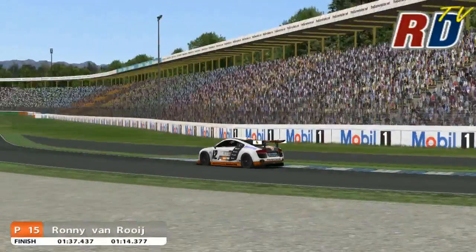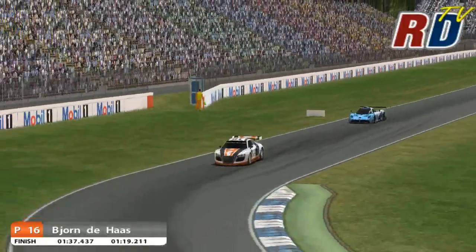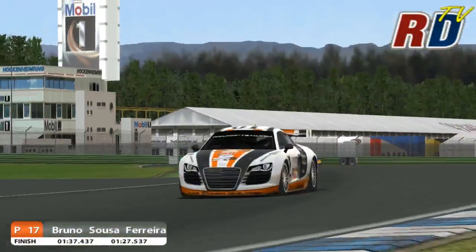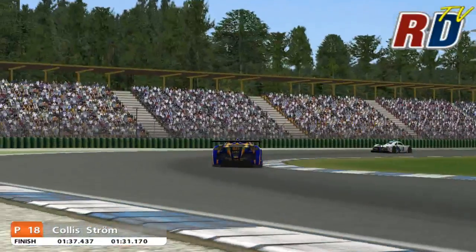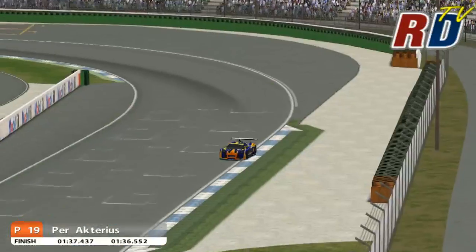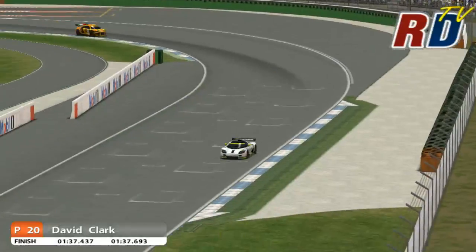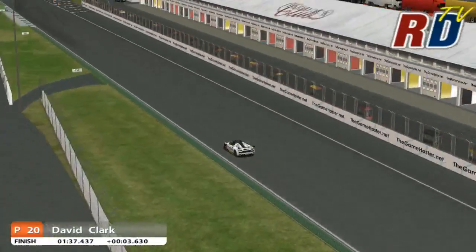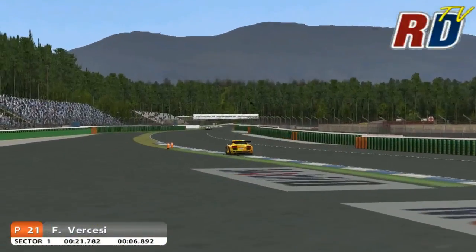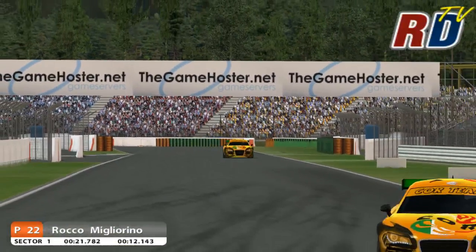P15 is Ronnie Van Roy from Flying Dutchman Development, P16 Bjorn de Haas, or well-known Bjorn, also with Flying Dutchman Development, P16 Bruno Sousa Ferreira for Waterloo as well, P18 Collis Strom, I guess I pronounce it in an acceptable way. P19 is Pierre Acterius, crossing the start-finish line now. P20 David Clark, he has had to have some trouble probably. P21 Francesco Bercesi, maybe, it's F Bercesi. And in P22 Rocco Migliorino. Could be Flavio. Or Fernando, yeah, exactly.